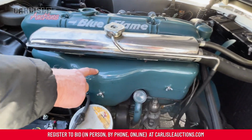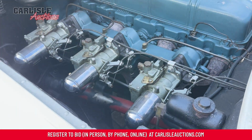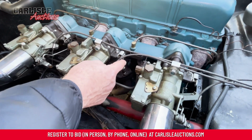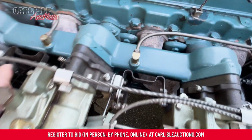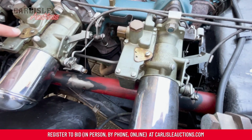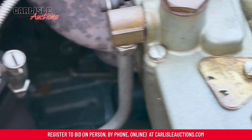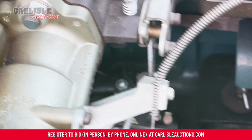You also have the ignition shielding. We have the 3 one-barrel carburetors with the bullet air cleaners. These are the short shaft. You have the W connectors, and you have the short shafts. And that's why the tags are 2066S, which is short shaft. Later in 53, it was modified to SA, which is altered, where it was modified in the engineering.